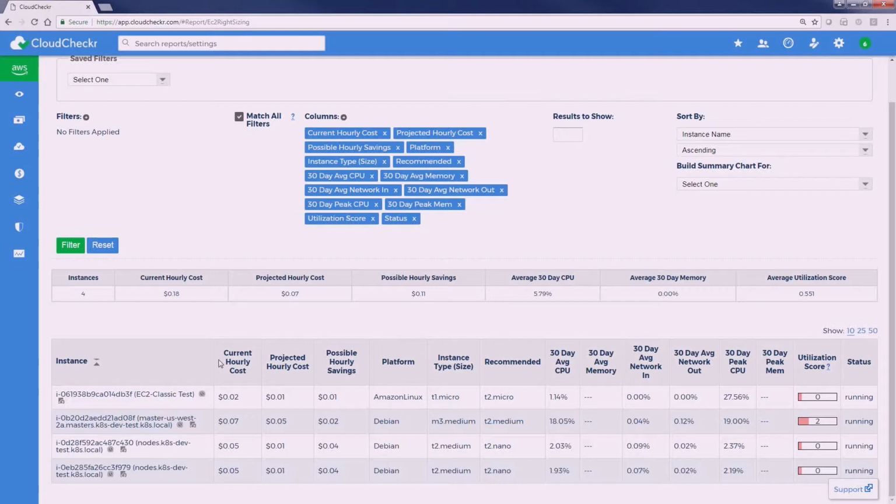There are 550 best practice checks in this tool that CloudCheckr is monitoring from a security and a cost perspective. Out of those, there are 450 pre-written scripts within this tool that I can use to automate the sizing of my infrastructure. I don't even have to have engineers manually size these instances.